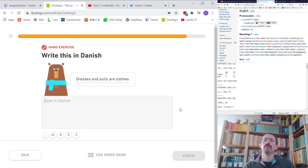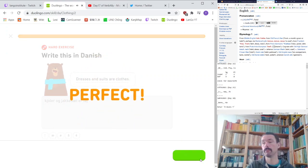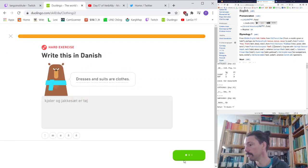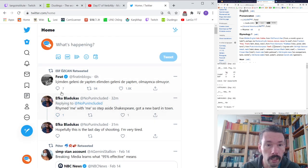Dresses and suits are clothes. Kjole. I think dresses. Yep. Oh, jakkesæt. What's going to be the plural form? Sætter? Jakkesæt. Maybe just the same form for singular and plural. Tøj. A little bit of guesswork there. Turned out all right in the end.